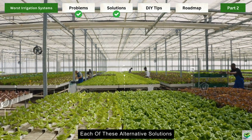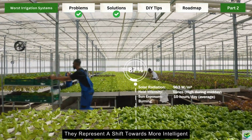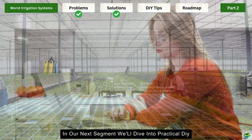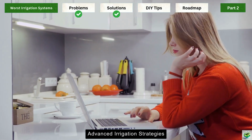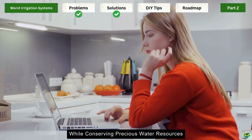Each of these alternative solutions addresses the shortcomings of traditional irrigation methods. They represent a shift towards more intelligent, efficient, and environmentally responsible water management. In our next segment, we'll dive into practical DIY tips that will help you implement these advanced irrigation strategies, ensuring your plants thrive while conserving precious water resources.